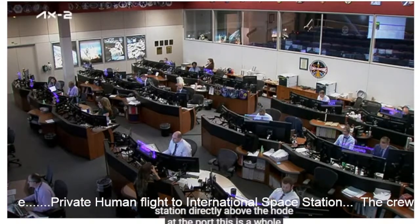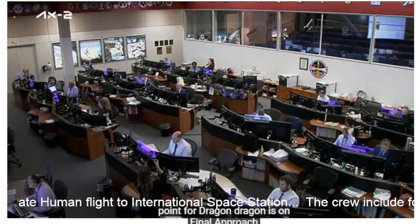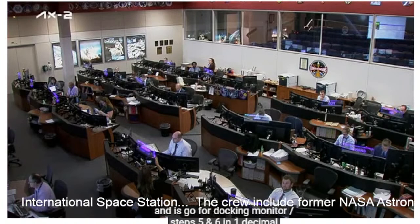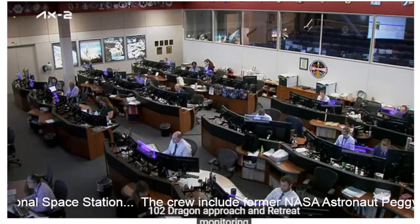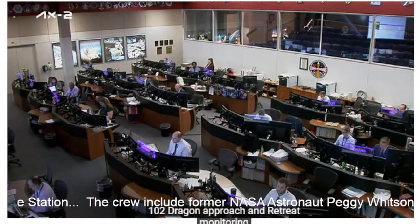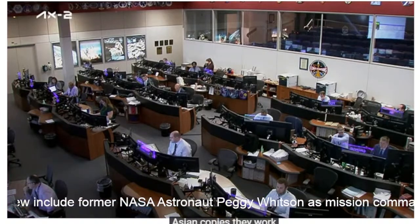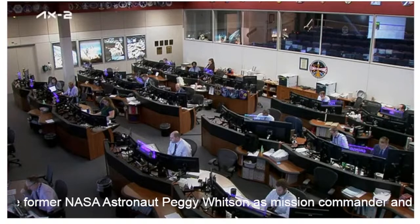This is a hold point. Station, Houston on the Big Loop. Dragon is on final approach and is go for docking. Monitor per steps 5 and 6 in 1.102, Dragon approach and retreat monitoring. Station copies, in work.